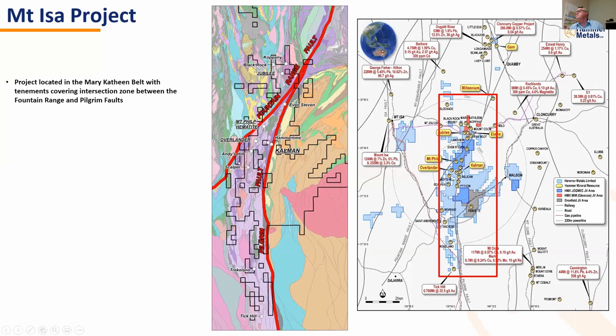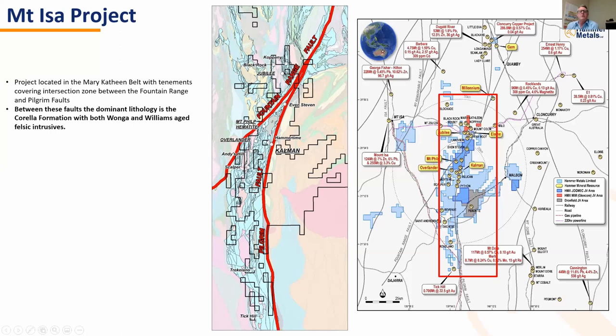Within that zone, the dominant lithology is the Corella Formation, which you're probably all aware of. It's a fantastic unit in terms of the chemical reactivity and also the compositional variation. And we've got a number of Wonga and Williams aged intrusives into that zone.